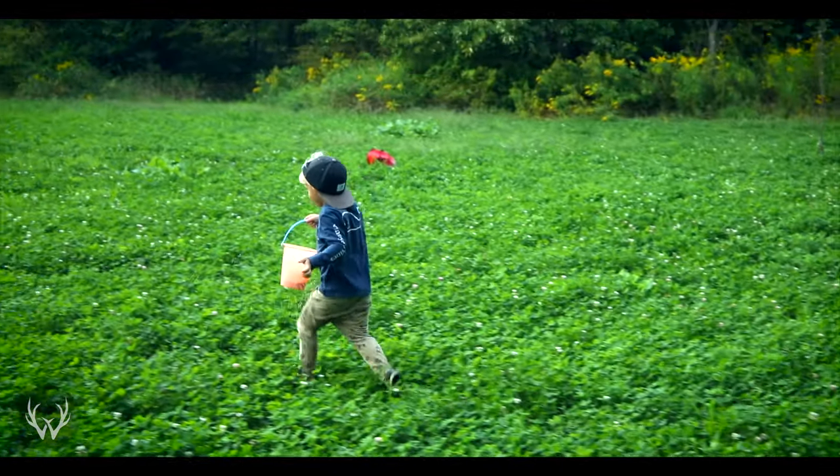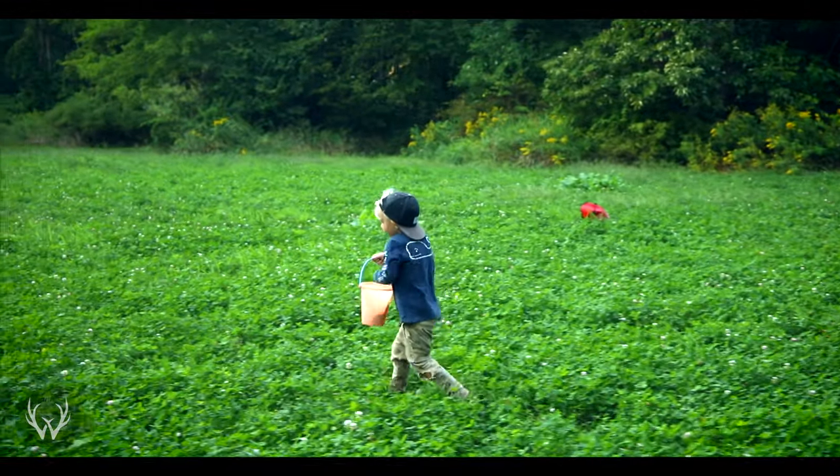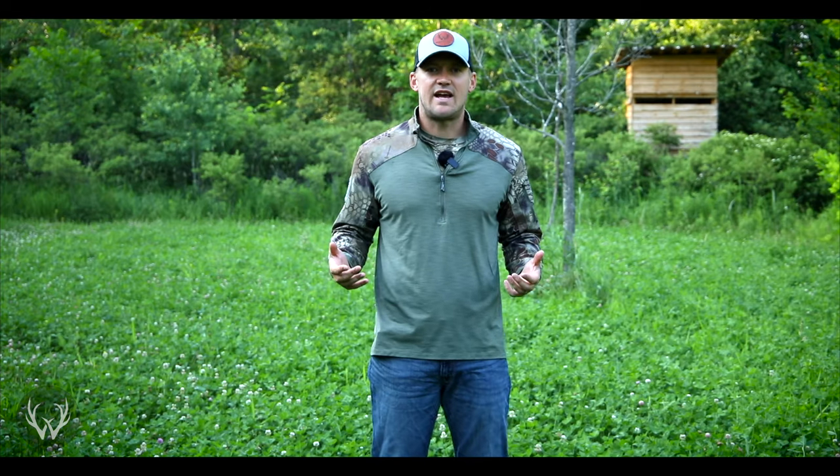I don't really spend a whole lot of time working on these food plots once they're already established. So if a clover plot is something that you're thinking about putting in on your property either this season or a future season, what are the steps that you need to take in order to have a successful clover plot?